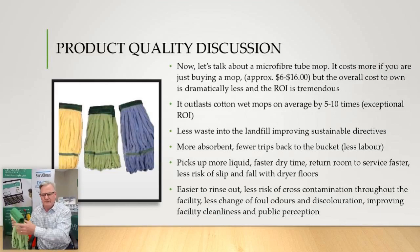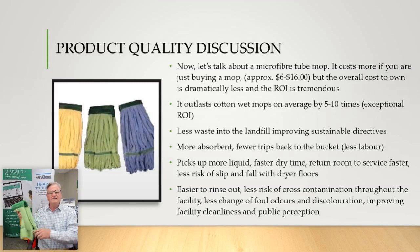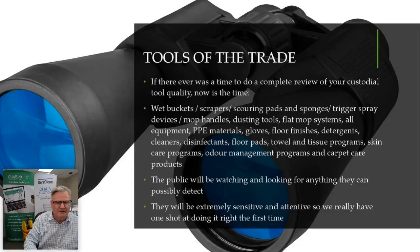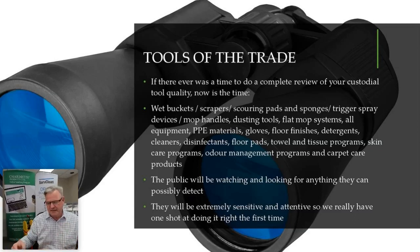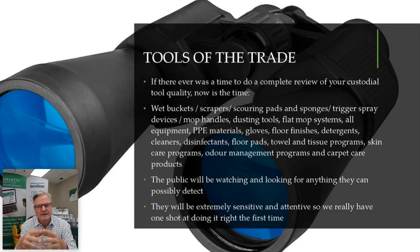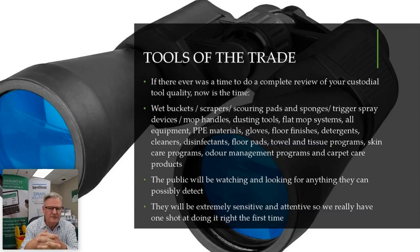So for a matter of a few dollars here and there, why wouldn't you encourage it? My line of defense for everybody is you probably don't know about it, right? So that's really simple, we're talking a mop head. We're not talking anything else, right? So the tools of the trade, just finishing up on it, is if there was ever a time to do a complete review of all of your custodial tool quality, now's the time.